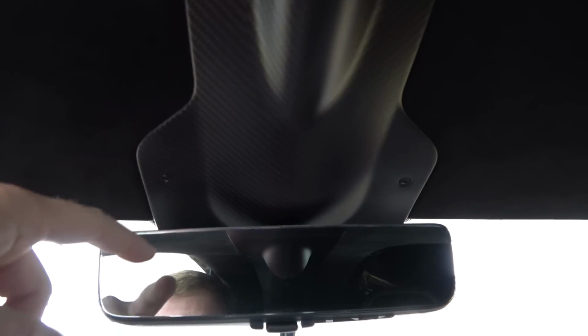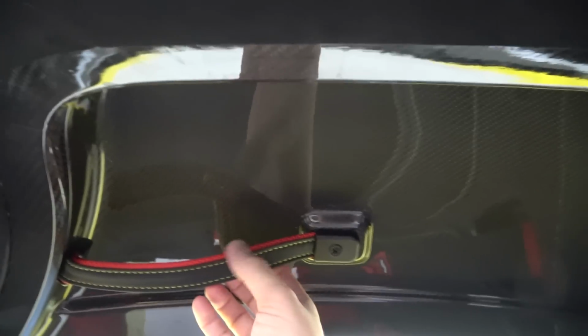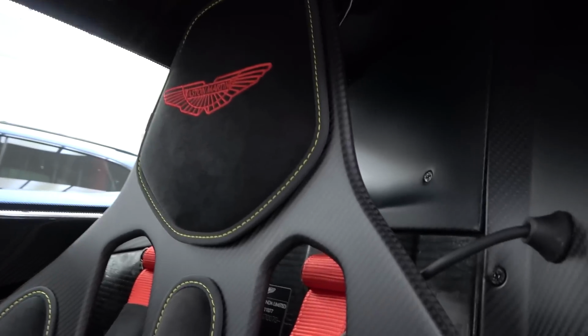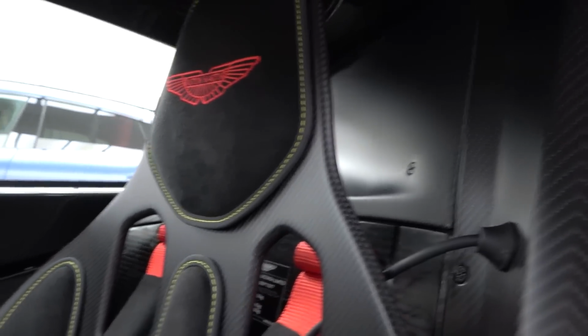The mirror is currently on as a mirror, but basically it's an electronic digital screen, should you have the engine actually running. Right now, it's just a mirror, which isn't particularly helpful. And then you have these grab handles to help close the door, stitched to match the front, just all carbon fiber everywhere. There's the chassis plaque behind the seat. The harnesses are directly bolted onto the bulkhead behind us as well. The engine is back there.